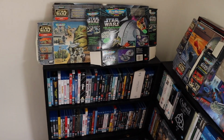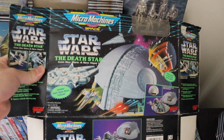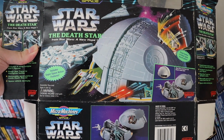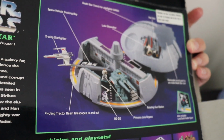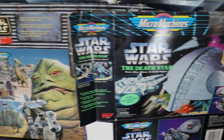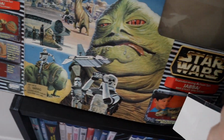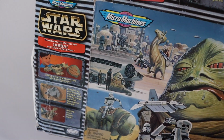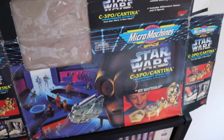Before I go, I will just show you the boxes for the ones that came in this sort of lot. So this is the Death Star set that I just showed you. It just shows you all the features of it, which is really nice to see. If you don't know how it goes together, the boxes are really useful. For some reason this was included, this Jabba the Hutt head. This box was included even though the set's not in the lot. I don't know why that was included.